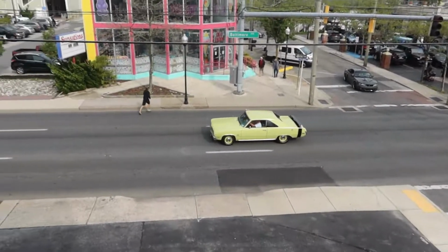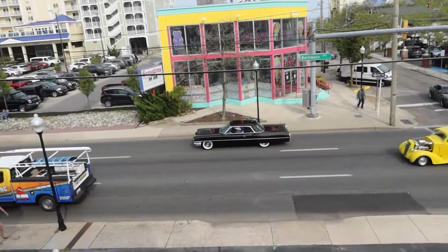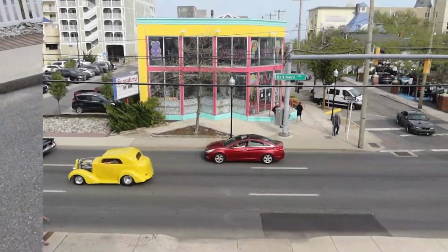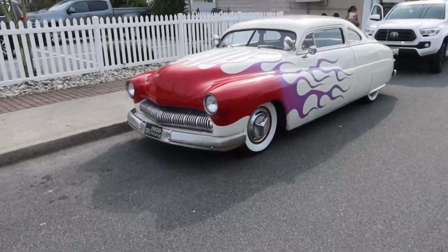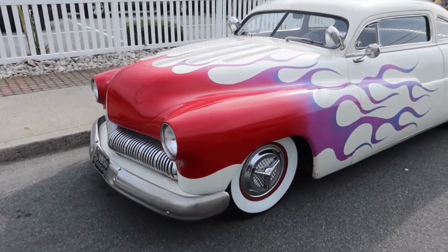Street action in Ocean City. This is part of Street action in Ocean City. This is the 50 Merc Old School.